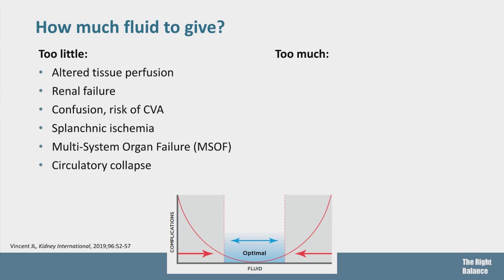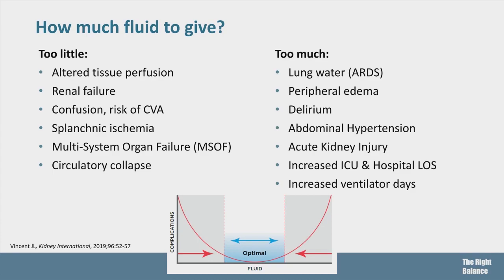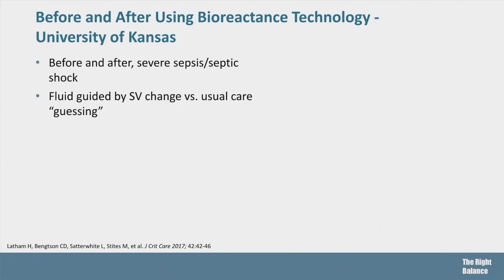But really, the problem we see clinically is that we give way too much fluid. How many of you have taken care of a patient who looks like the Michelin Man or the Michelin Woman? We all have. And I think we've just gotten to where we just kind of accept it. Like, it is what it is. That's just how it's going to be. But actually, it doesn't have to be that way. We can get the fluids right. And we're going to talk about how to do that.